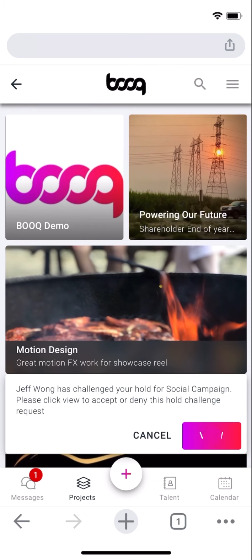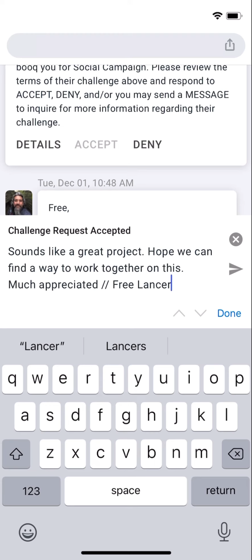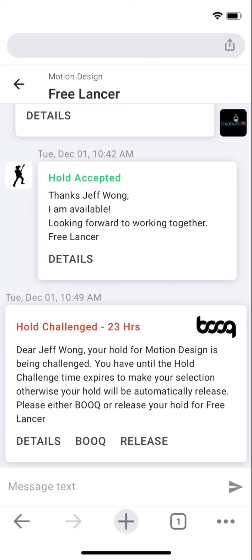Once the freelancer receives your message, they can decide to accept your booking and agree to begin the hold challenge process. The booking manager will receive a notification that their hold challenge has been accepted. BOOQ will then send a private message to the booking manager that currently has the freelancer held. No details of the new booking or the booking manager that has challenged are presented.